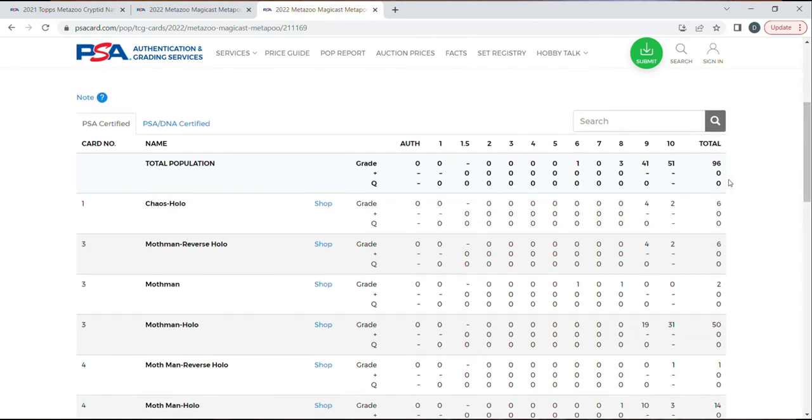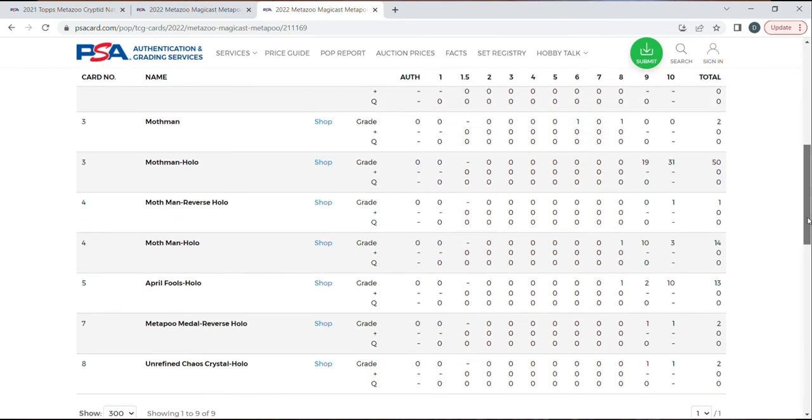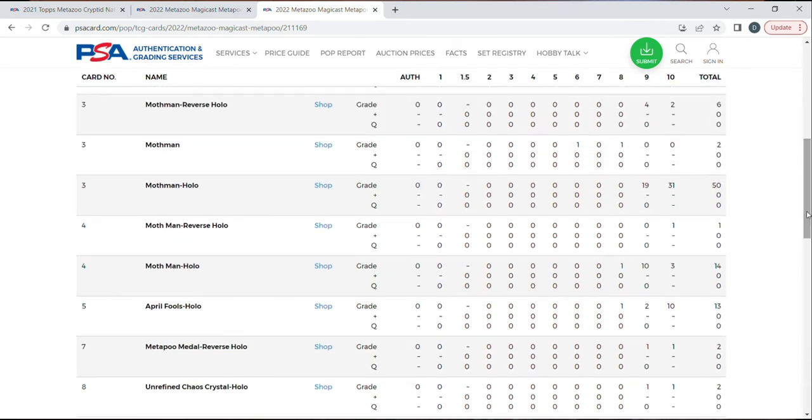Even look at the top here. 96 total cards graded. 51 were PSA 10, 41 were 9s, and only 4 cards out of 96, that's about 4%, got less than a PSA 9. So, crazy. What else we got here? April Fools, there's 10 of them out of 13.